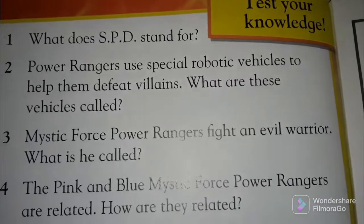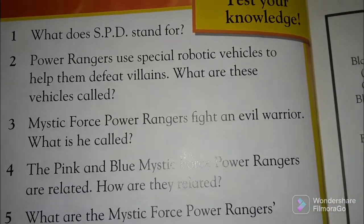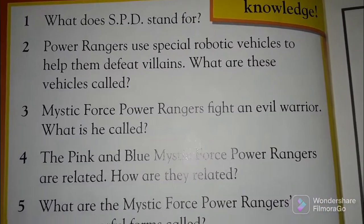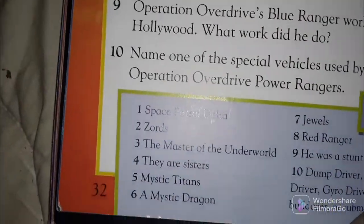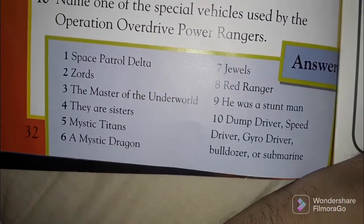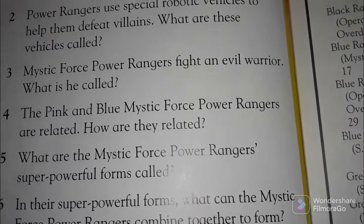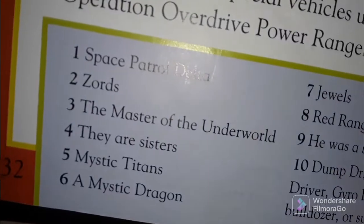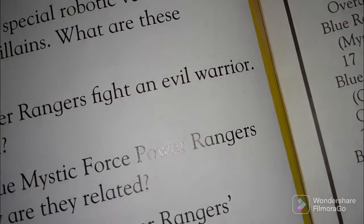What does SPD stand for? Sasaki Ponpoko Delivery. Power Rangers use special robotic vehicles to help them defeat villains. What are these vehicles called? Oh. There's a cheat sheet down here. Zords. Okay. Mystic Force Power Rangers fight an evil warrior. What is he called? Oh, Korag? Oh no, it's the Master of the Underworld. Would you really call Master a warrior?